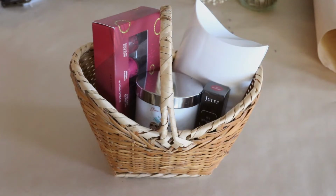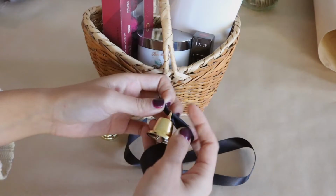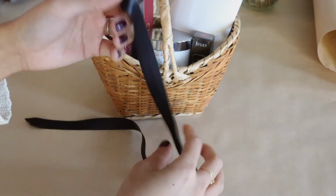I knew this one was perfect for a little small gift package, so I ended up filling it up with some assorted beauty goods like some nail polish, lipstick, and a toy candle. And I made it super simple. I just added a little bow to the middle on the handle, and then I added 2 bells to it, and I think this looks so cute.